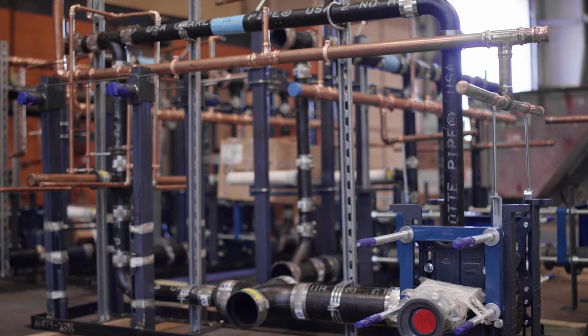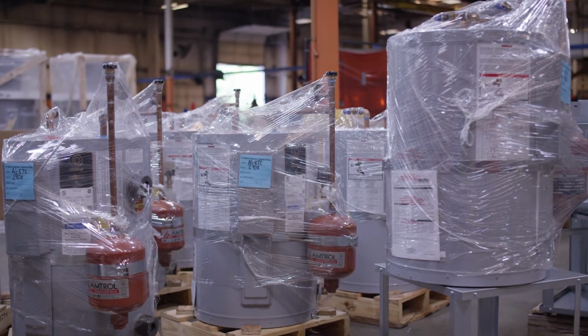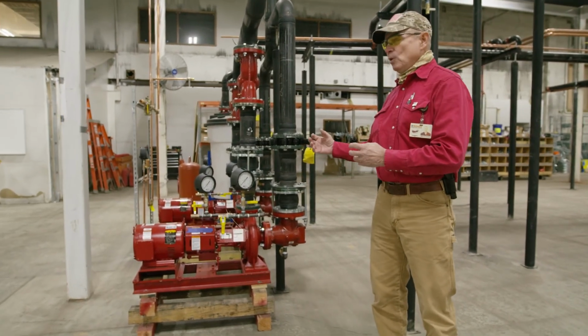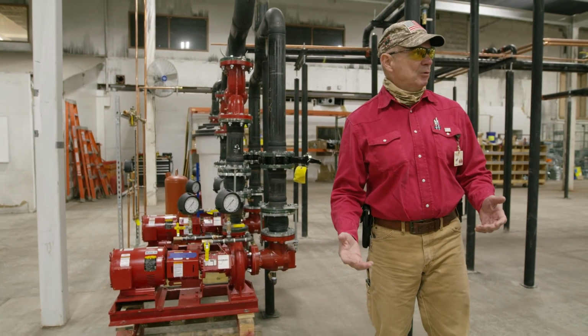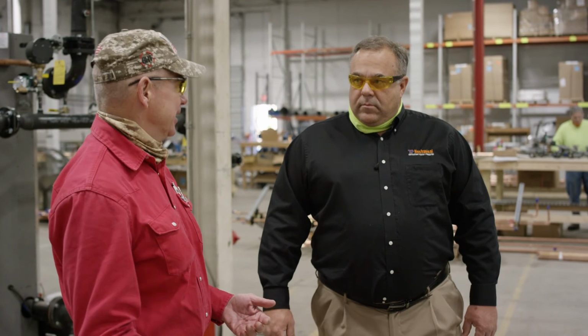I think one of the things that's important to understand, what we're able to do is customize the prefab to what the job site will allow. The more that we can prefab, the more that we can assemble and have it to where it hits a job site, it is truly plug and play, the more that will do. No matter what kind of building's out there, we have a prefab solution for that building to bring it to market quicker and add quality.